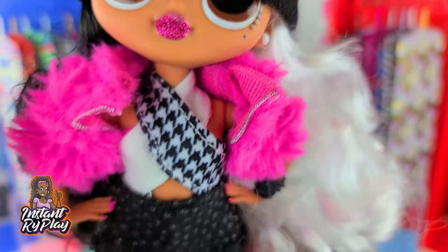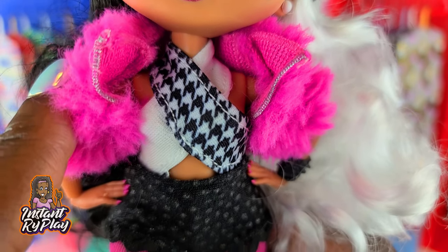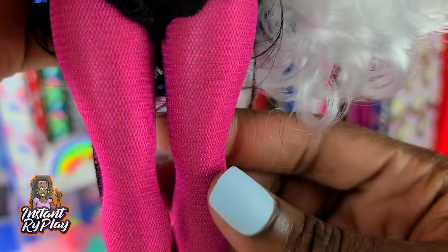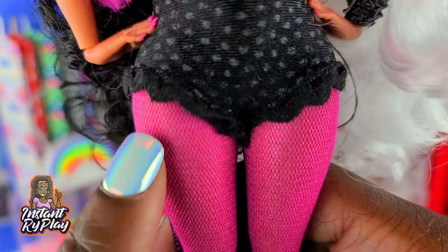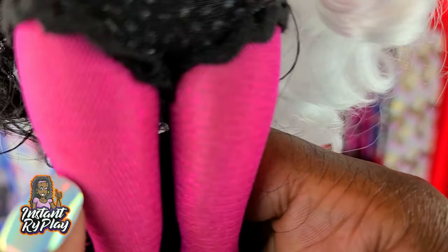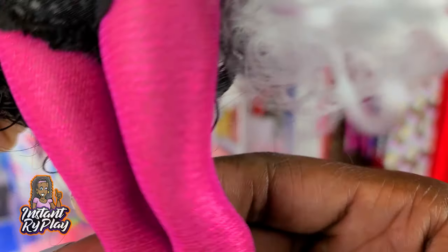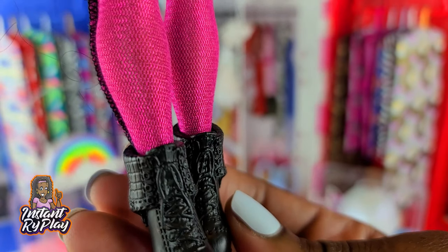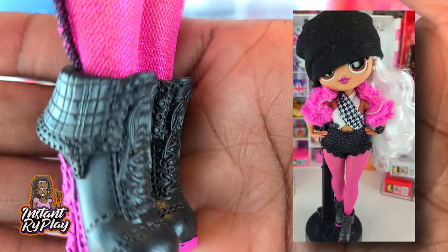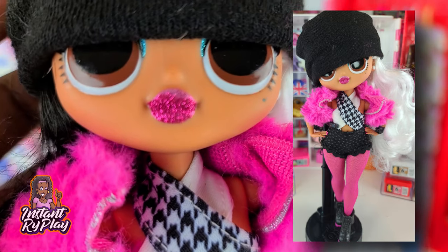And Dolly actually has on some parts of her own outfit, but she's got on Lady Diva's jacket. She has on Uptown BB shorts over her little leggings. Now I noticed that these leggings are different than my other Dolly's leggings. They kind of have a shimmer and shine to it, which is interesting because the first pair did not. So I thought that was kind of different. I don't know if you can tell how shimmery it is. And she has on these little ankle boots. I love all the detail on them. So guys, this is the look that I have for Dolly.